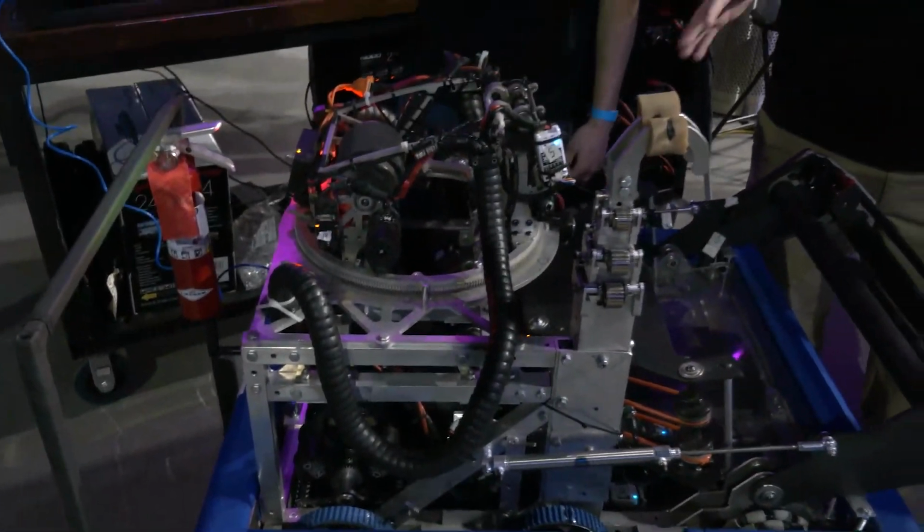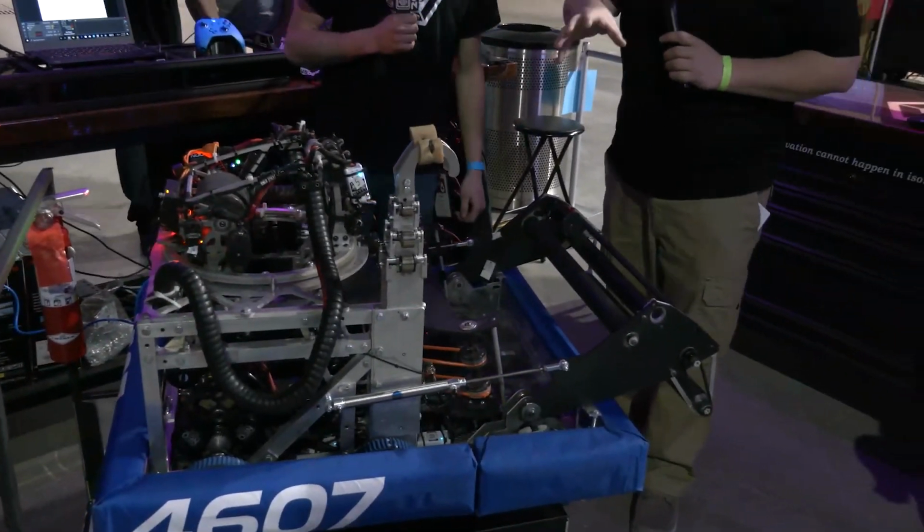Makes sense. Well, let's start wrapping up on the robot itself. Talk to me about the climber mechanism and some of the concept behind it.